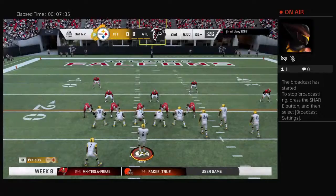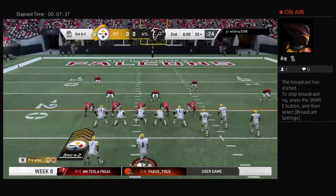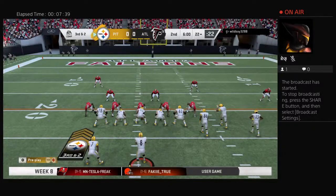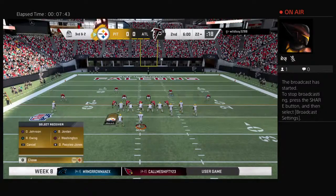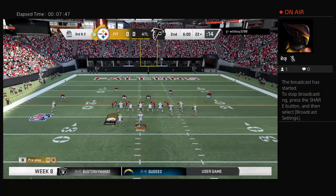Ready. 16 outlaw. Bucks it. Two, fellas, let's go. Rip right.